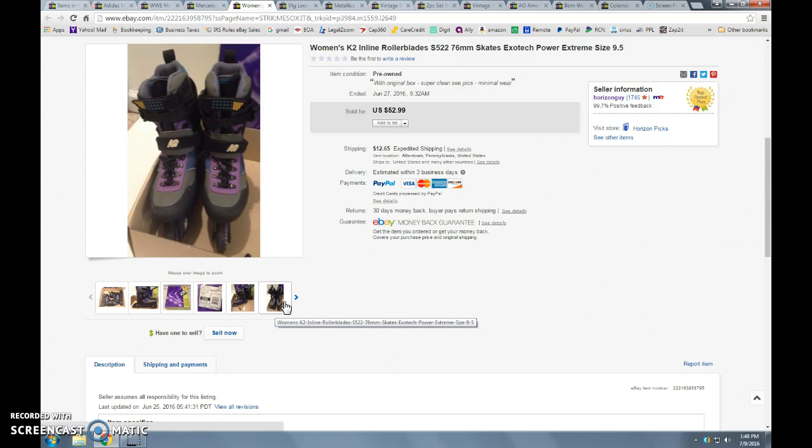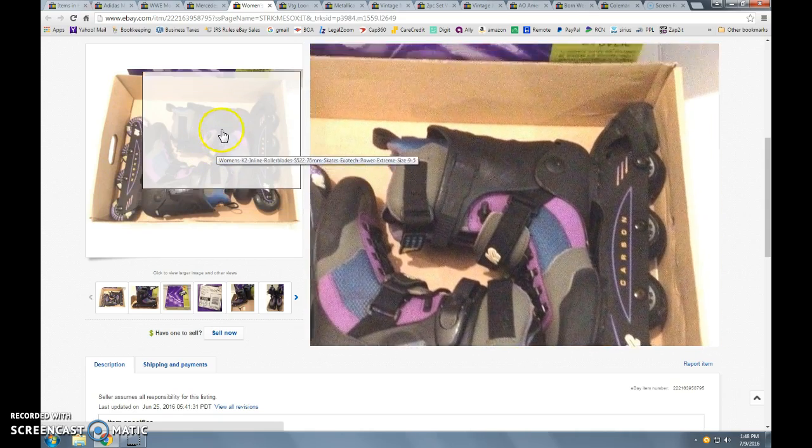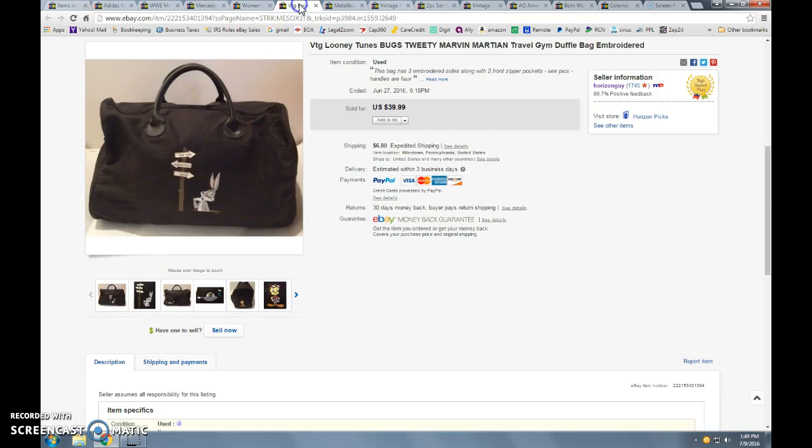The men's pair I wanted to list, but unfortunately, if you look here, the other pair I had, the straps were actually broken on it. But these were great, and I ended up taking a best offer of $45 on these. They sold within about a week of listing them. So again, K2, great brand. Depending on the model of the rollerblade, I've gotten upwards of $50, $60 used, provided they're in good shape.